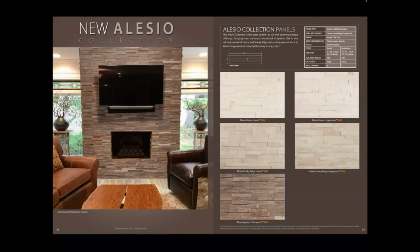This is actually our Alicia line coming out of our Mexican quarry. We actually have two marbles. One is in a ledge stone, which is a split face, or a smooth dimensional honed option. Once again, as we were talking about, you can take the same stone and put it in different cuts, so it gives you a different look. This one's coming out of Mexico.